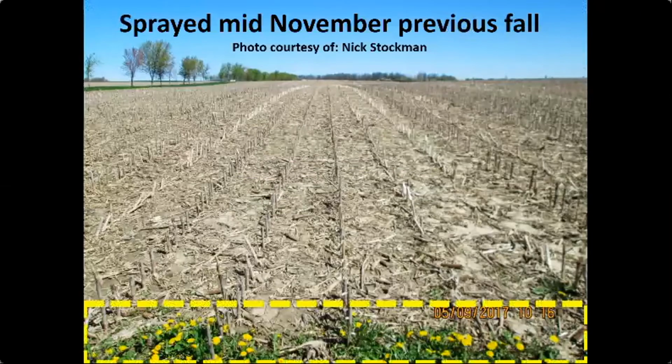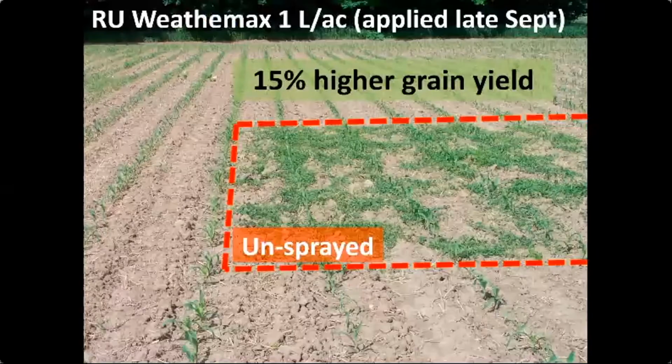Here's an example of people now pushing that fall application window into November, right? Because that's usually been the grievance: I can make that work after winter wheat, no problems. But what if I've got corn? Even this past year, there was a good window in November to get the job done. And it might not look impressive in the fall, but you usually reap the benefits the next spring. Couple more examples here.